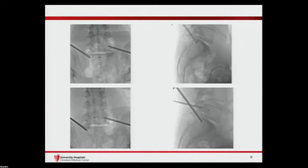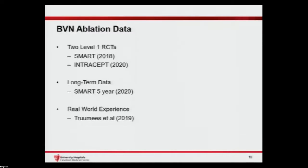This is pictures just from the case of the first patient that I showed on the left, the MRI. So we access using these cannulas and basically putting a radio frequency probe. You can see the AP and lateral views, the final placement of the radio frequency probe to ablate the nerve.